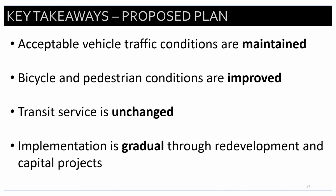So here are the high-level takeaways from the transportation plan. With several road improvements, acceptable vehicle traffic would be maintained. The addition of new sidewalks and trails and the widening of some existing ones would improve bicycle and pedestrian conditions significantly. Bus service would be unchanged. The WMATA or the Fairfax Connector could always change service at a later date to better meet demand. And implementation of these transportation improvements would happen gradually through redevelopment and capital projects, not all at once.